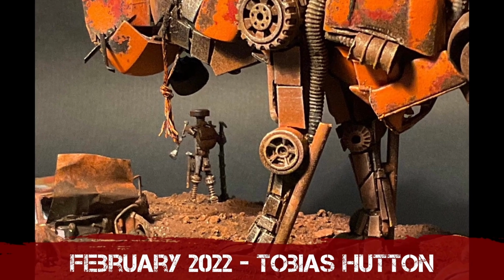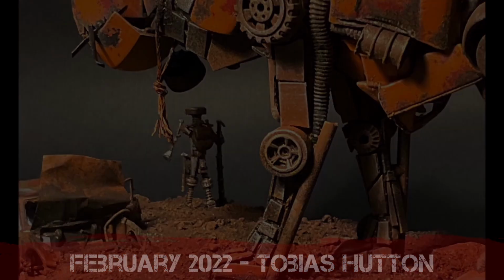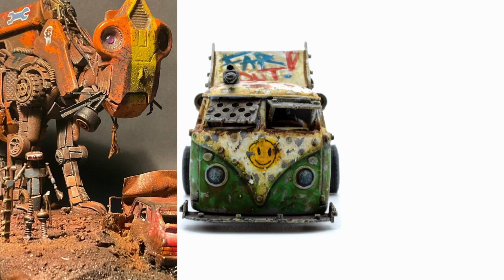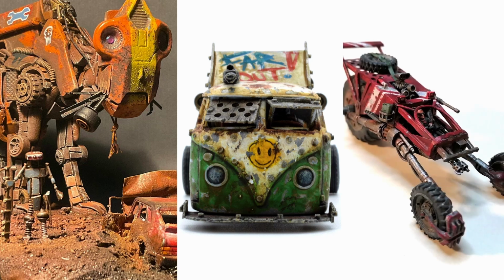I think David Bousset's April entry is my number one. I think it's above Darren Phillips's entry. So my first place would be David Bousset. My second place would be Tobias Hutton's robot. And then my third place, it's really hard. I think it's going to be Darren's from December, just because I love that scratch build so much.